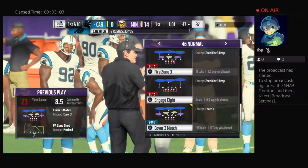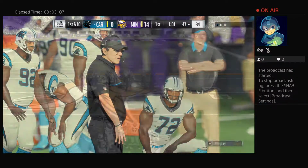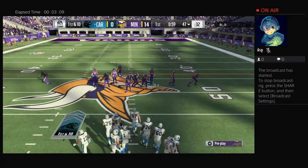And oftentimes we call them a hybrid. Combination defensive back, combination linebacker. We saw the linebacker make the stop.